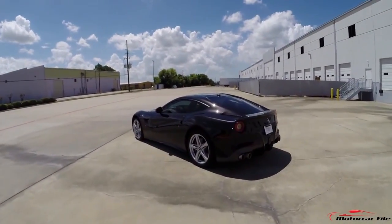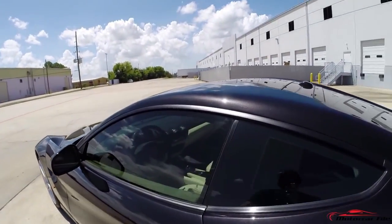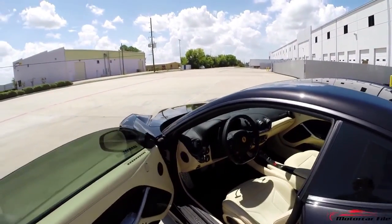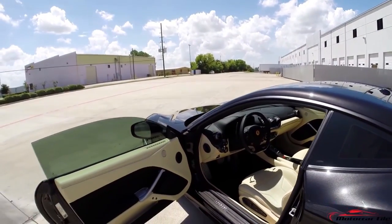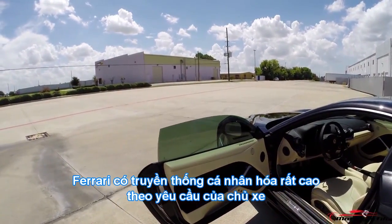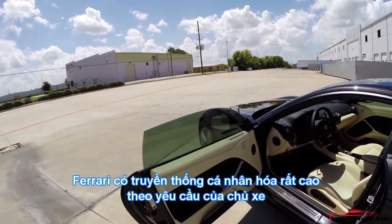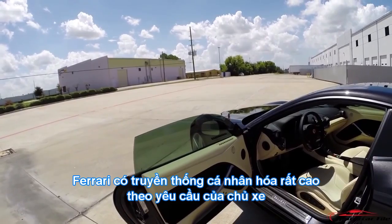So let's talk about some of the interior in detail. I should say that the door operation and the feeling you get from the locking mechanism itself is similar across all the models. So to begin here, Ferraris can be optioned to the owner's desire, to no extreme. And they have a new tailor-made program for the truly bespoke orders.